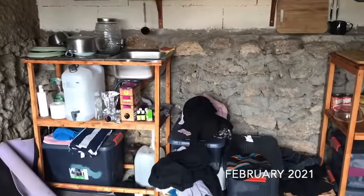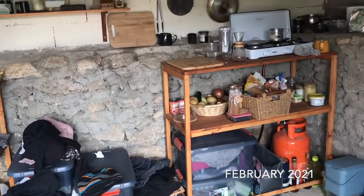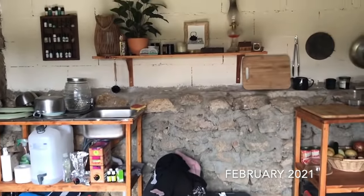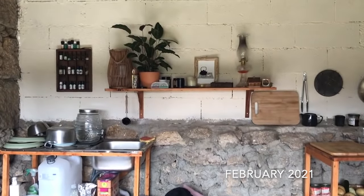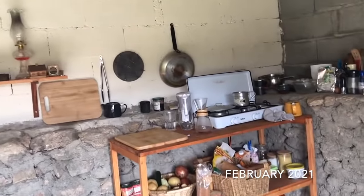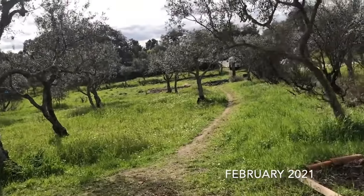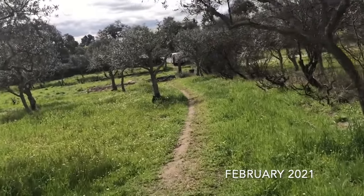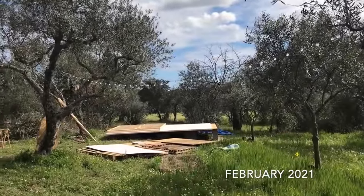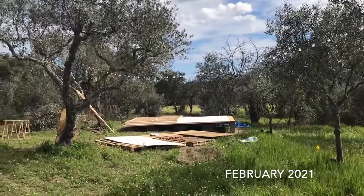And then we built, it's an absolute mess, so ignore that, but we built these and a sink just to help make life easier. Having a sink is a luxury I didn't know was a luxury until you don't have one. That is the land in February and what we've been up to, and hopefully next time there'll be a lovely wooden cabin here.